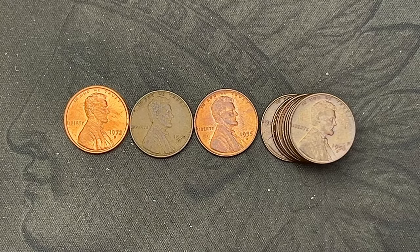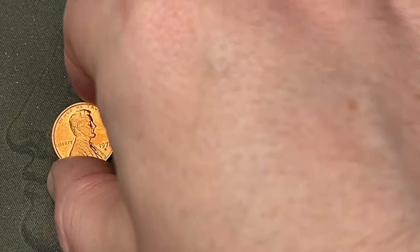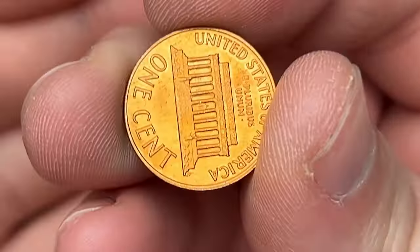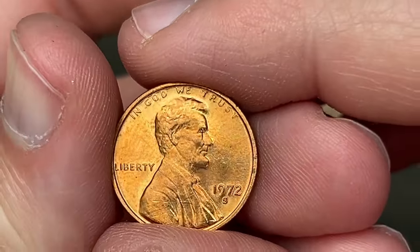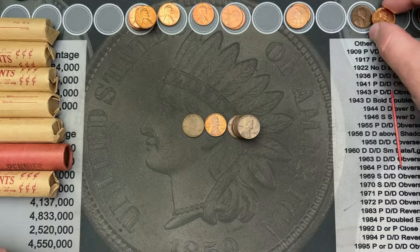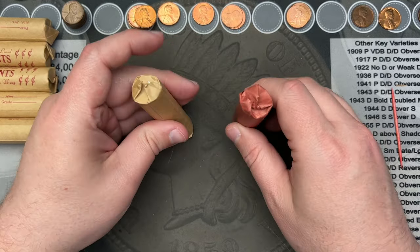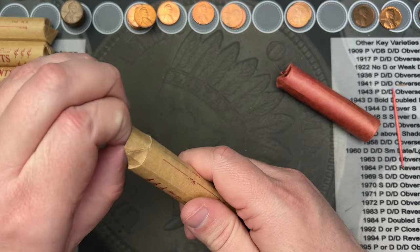Okay, so out of those two rolls, we had 11 wheat cents and one possible proof. I haven't double-checked this yet to see if this is a proof or not. There we go. Now it's focusing. Yep. It has that proof look, but I have not double-checked. I'm going to call this a proof for now, but if I am wrong, I will let you know. I'm going to put that up here. Stack up all these wheat cents over here. Next two rolls. Let's get into these and see what we can see here.